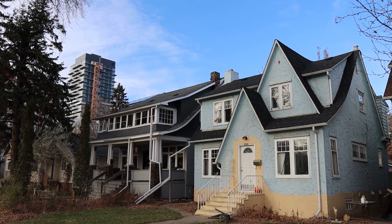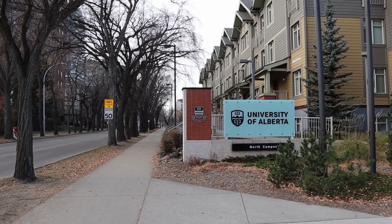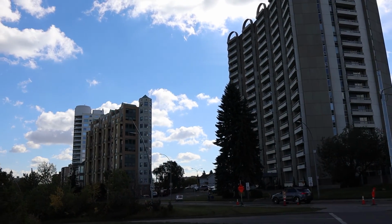And this neighborhood has a real variety of living options. It has a bunch of single-family homes as well as apartments and condos of various sizes. You're also going to find some beautiful high-rises as well, including a couple that are right along Saskatchewan Drive overlooking the River Valley and downtown.